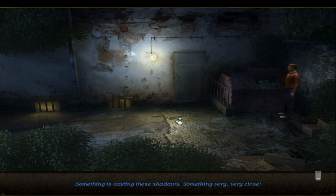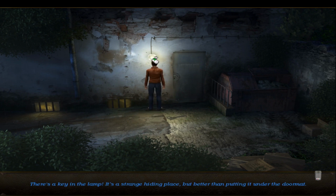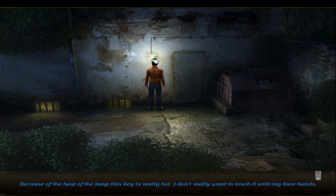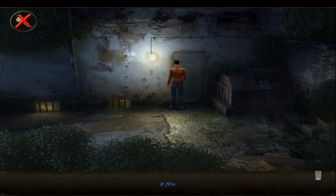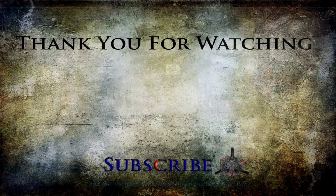Something is casting these shadows. Something very, very close. There's a key in the lamp. It's a strange hiding place, but better than putting it under the doormat. Because of the heat of the lamp, this key is really hot. I don't really want to touch it with my bare hands. Oh. It should work with that. We got a key. It fits. Well, go in. And into the lion's den. Hopefully no one's in the cellar.